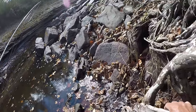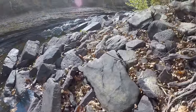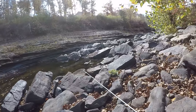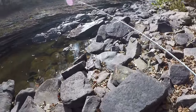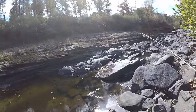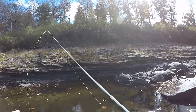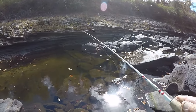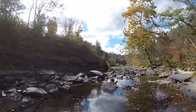I tell y'all what, folks, it is beautiful out here. The leaves is falling, and today, believe it or not, it's going to get up to 78 degrees, I believe, for the high. But I see some fish right there. Let's see if we can get them to bite. Yeah, there's a few fish right there, but not many.